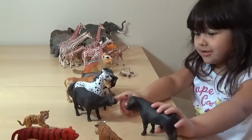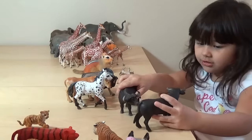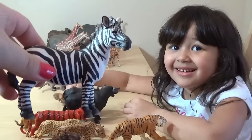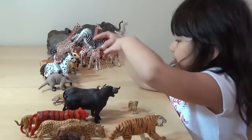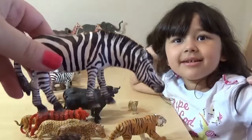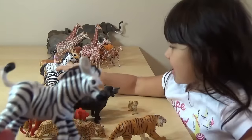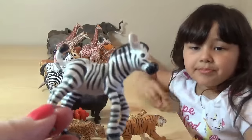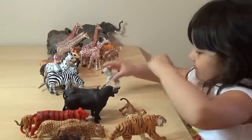Oh no! Look, all the bulls! Zebra. Yes! You want to put it next to the giraffe? Put it next to the herd, right? And who is this? This is another zebra. That was the male zebra. This is a female zebra. Look, another from the herd. And who is this? That's another one. That's a tiny zebra foal.